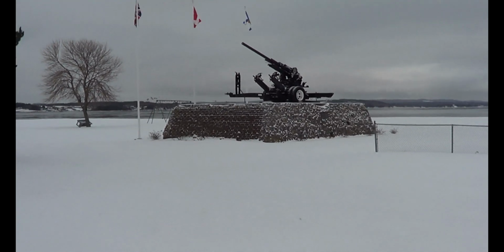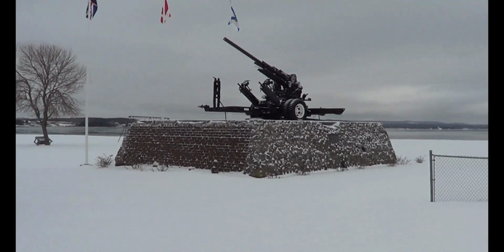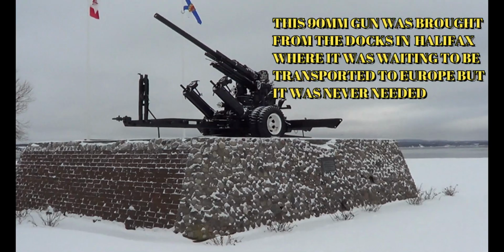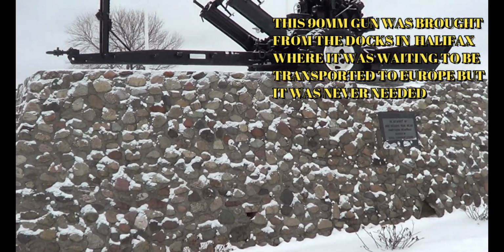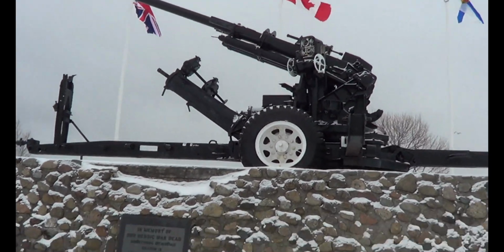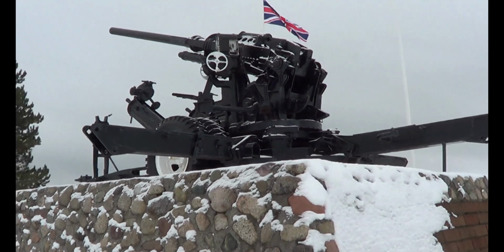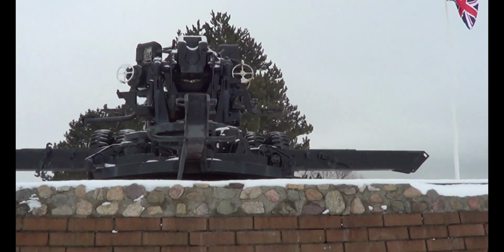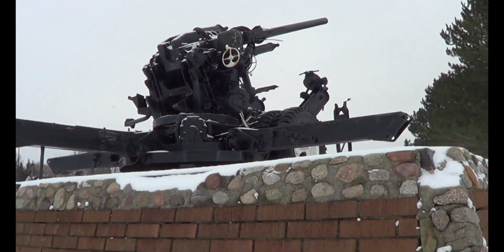So it's pretty cool. Actually glad they kept something like this here and placed it here in honor, in memory of what happened. And as I keep telling you guys, it's put here so we don't repeat the past. Human nature is bound to repeat the past, but this is why they place these things, so it doesn't happen. That's pretty cool. See something like that in action would be something else. 90mm. Gonna fire a pretty big shell, guys. Pretty big shell.